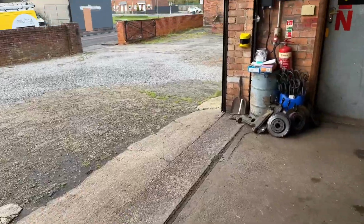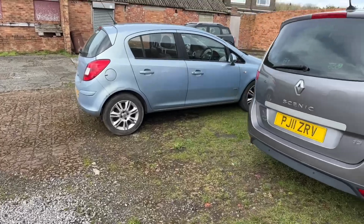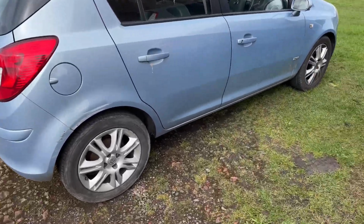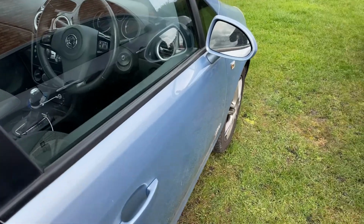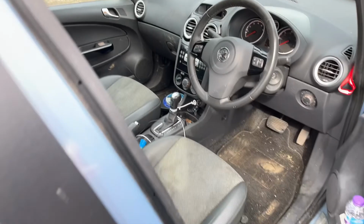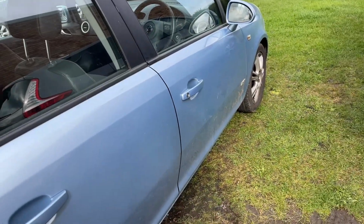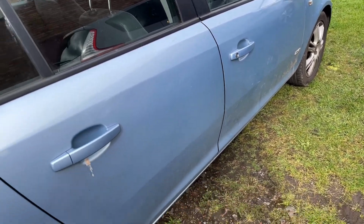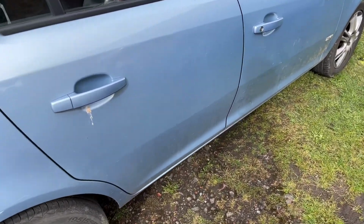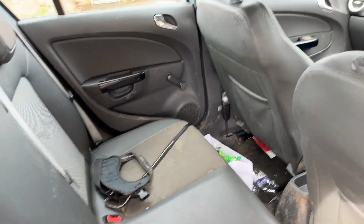Right, to the cars outside. I'll show you one of them when it's up on the lift, because it'll probably be quite interesting to see the state of these tyres when it's on the lift. This one, as you can see, is a lovely little car actually, because it's the 1400, so it's got a nice bit of poke, and it's the automatic. We did the heater motor on this a few weeks ago, but obviously we warned her that the front tyres were getting a bit low and other bits and bobs, but it's well used, we shall say.